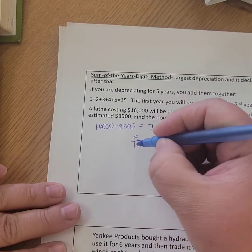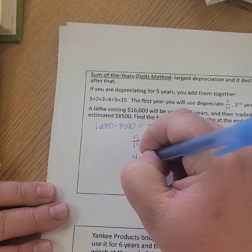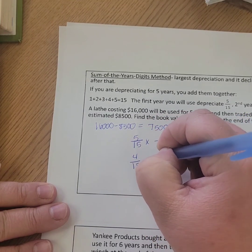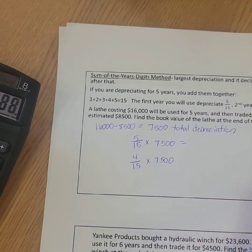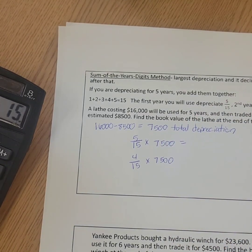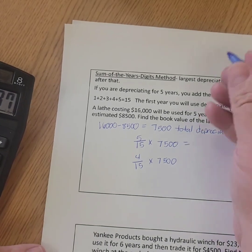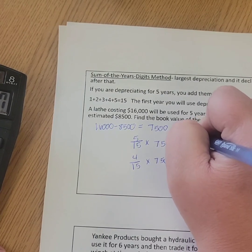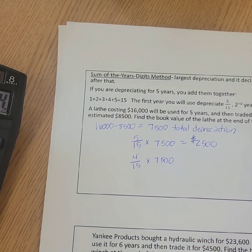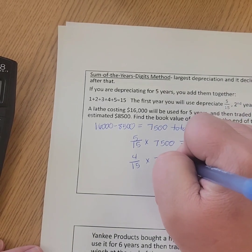So we're going to do 4/15 times 7,500. So then we can do the math. So 5 divided by 15 times 7,500 is $2,500. And then 4 divided by 15 times 7,500 is 2,000.